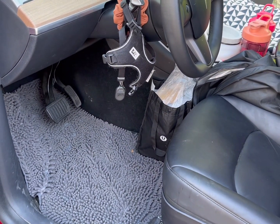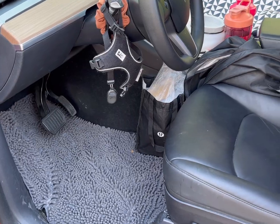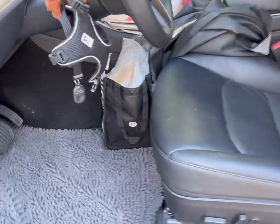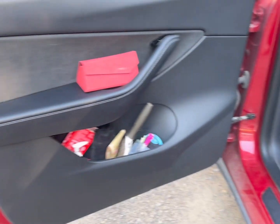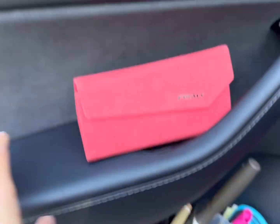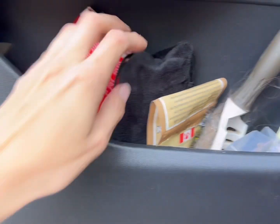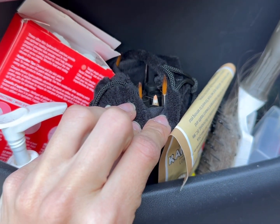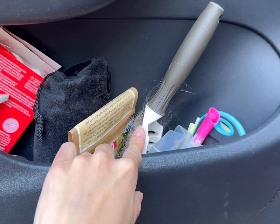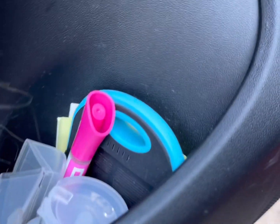Instead of a traditional floor mat, I actually use this absorbent mat to help mitigate the mess from my shoes. And then that's also my emergency potty jug, which I'm not going to show you, but it is there. In the door, I keep a few more things that I use all the time, like my glasses and sunglasses case, my little pimple patches, sanitizer, brushes, and crayons, some dog treats, my super dirty hairbrush that needs a good clean, and some acetone and a solar battery.